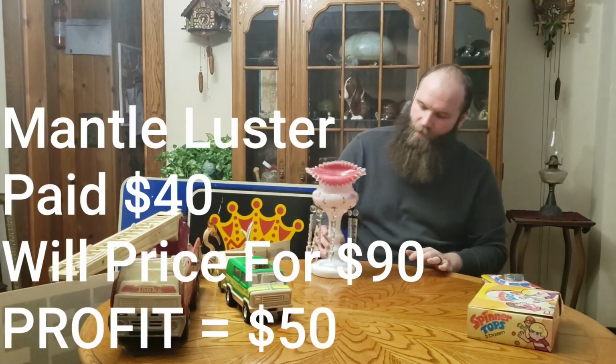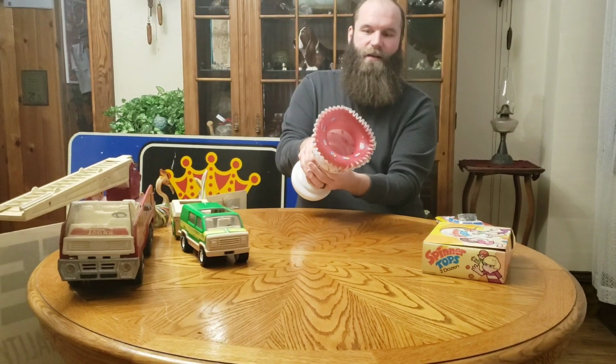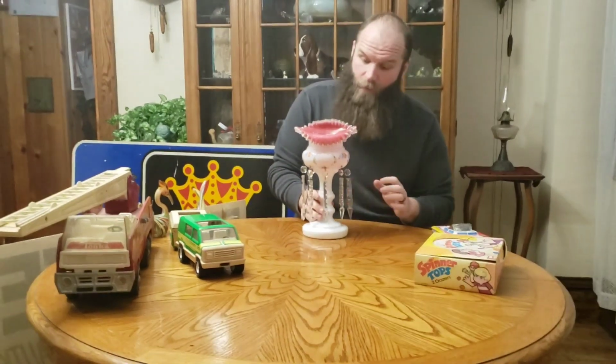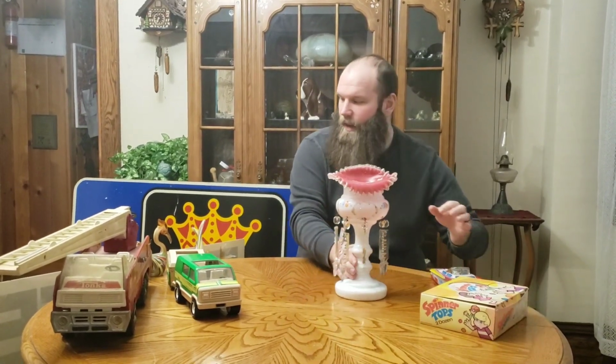So we did get a ton of stuff, but we did get some good stuff. I want to start it off with this Mantle Luster. Very nice piece. I'm going to try to keep it so you guys can see down there. Like I said, very beautiful piece. It is missing 2 of the prisms, which was a little bit of a downer, but that's okay. We actually have prisms to replace it, so we're really excited. We got a really good deal on that.